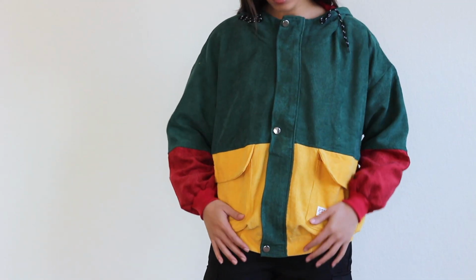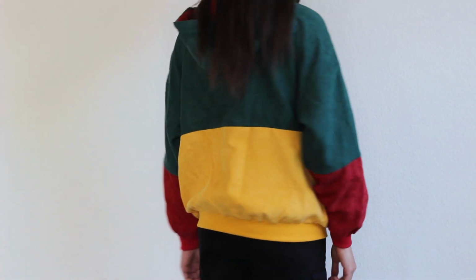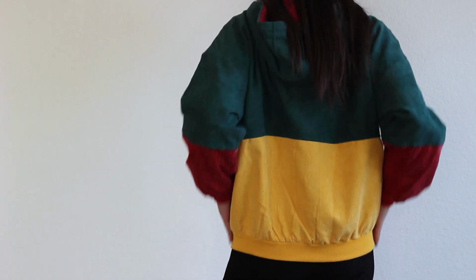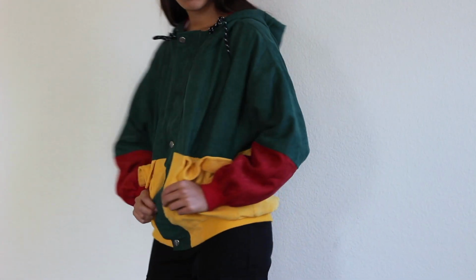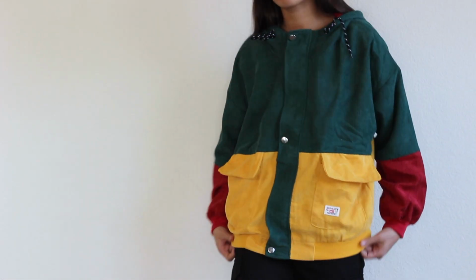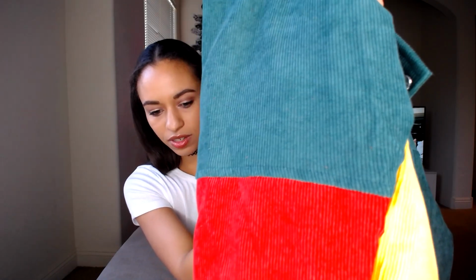All right, so this next item I've got is this corduroy jacket. All of these items are from Zaful, by the way. I don't know if I mentioned that in the beginning. I think I mentioned that in the beginning. Yeah, I think it's super cute. Here's a look at the corduroy, so you can kind of check out the quality. Doesn't want to focus that well, but I like it. I think it's cute. It kind of reminds me of a Jamaican colored theme. I like that a lot. Yeah, I'll be wearing this.